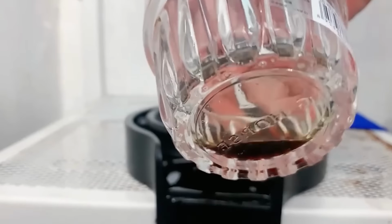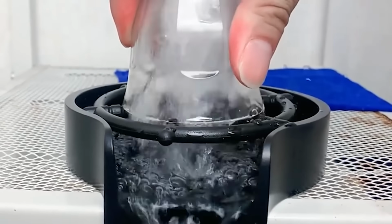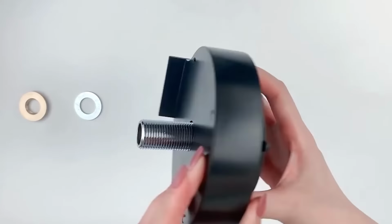The model is suitable for cups and glasses with a diameter of 4.3 inches. When assembled, it'll take up a minimum of space. It's easy to work even with one hand. The price starts at $13.